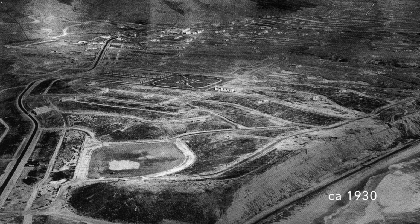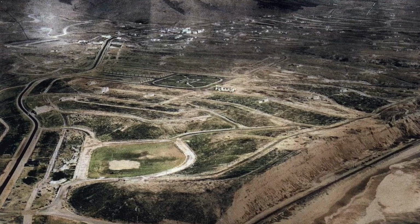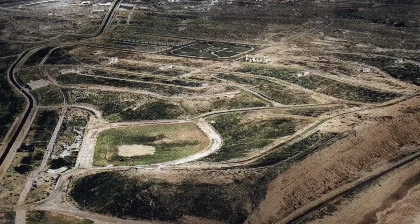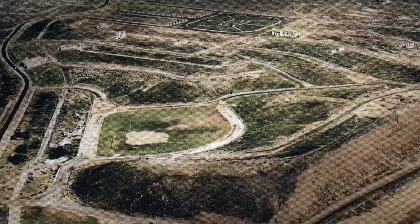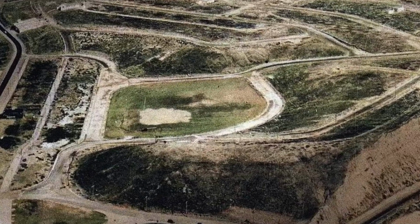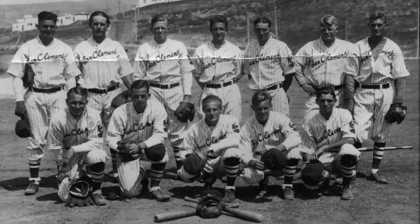This is an amazing aerial photo showing El Camino Real running up the left side and North Beach area in the foreground. The baseball diamond you see was built in 1927 and initially used for spring training by the Seattle Indians, a team in the Pacific League. San Clemente would soon create its own Pacific League baseball team in 1927.